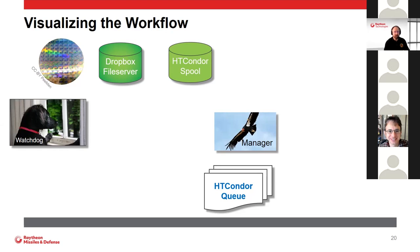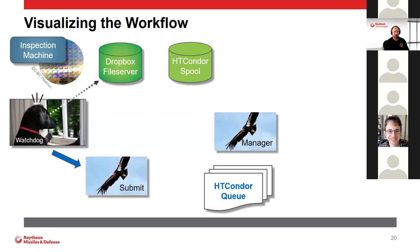The image over on the upper left is the silicon wafer die, and this calls out to the manufacturing process that this workflow system was developed on, where they're looking for voids in thermal paste using X-ray inspection equipment for the wafers. So you've got the inspection machine. It takes its photos and transfers those photos to the Dropbox. And then the Watchdog notices, hey, there's something in the Dropbox, I need to take care of that. It pulls the data from the Dropbox into the job submission. And then ultimately the submission is sent to the spool directory on the central manager.